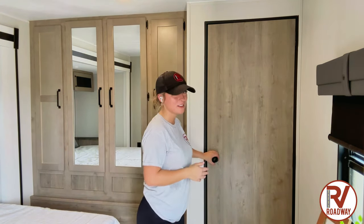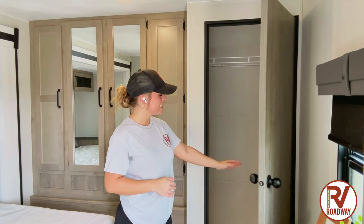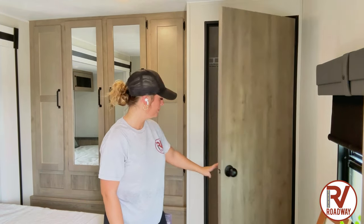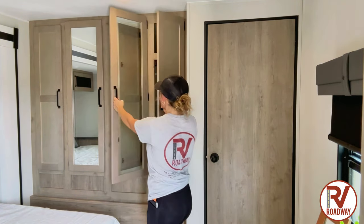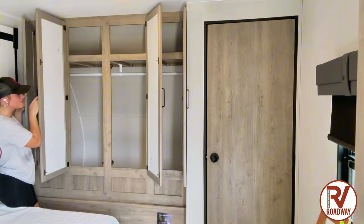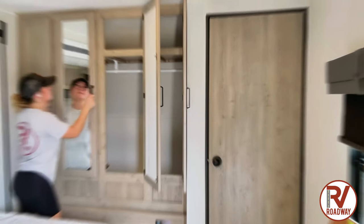And let's get into that master. Okay, stepping into our master, the first thing you're gonna notice right here is this door. This has the outside access that we were looking at earlier. This is where your washer and dryer would go. It is washer and dryer prepped. Here is our closet set up in our master, and this is a good bit of hanging space in this closet. So you definitely ain't lacking on no storage.